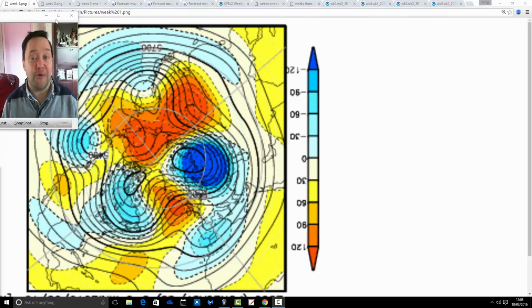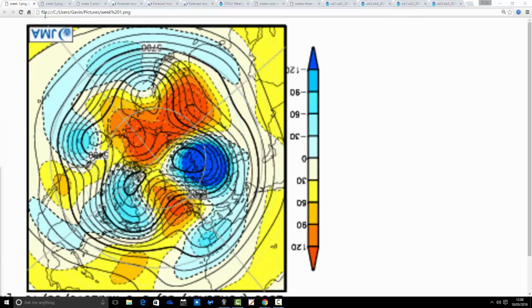So I'm going to start off with the 500 millibar height anomaly charts from the JMA. These are broken down into weekly pairs. Now, as I say, I'll have a look at the CFS V2. So as you know, with 500 millibar heights, blue extrapolates to low pressure, and yellow, red, orange, those sort of colours extrapolate to high pressure. So for the coming week, this takes us from today, the 18th through to the 25th of March.